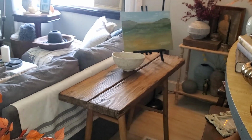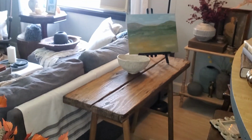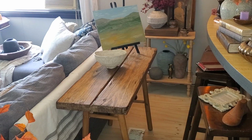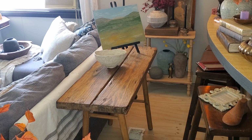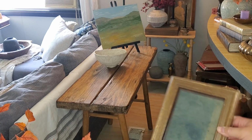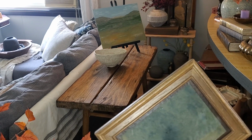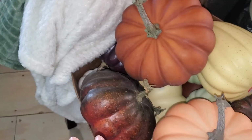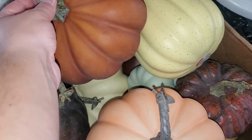I'm not sure if I'm gonna move this easel or what's gonna go there, but I'm gonna go ahead and kind of work in these areas right now. And don't mind the mess, because you guys know this is all the fall stuff. Even down here I have some things that I pulled out for fall, like this brown frame I thought was really, really nice. And then I have these blankets and stuff on the side over here. I like the color for maybe fall, and I have all these pumpkins that I can use.